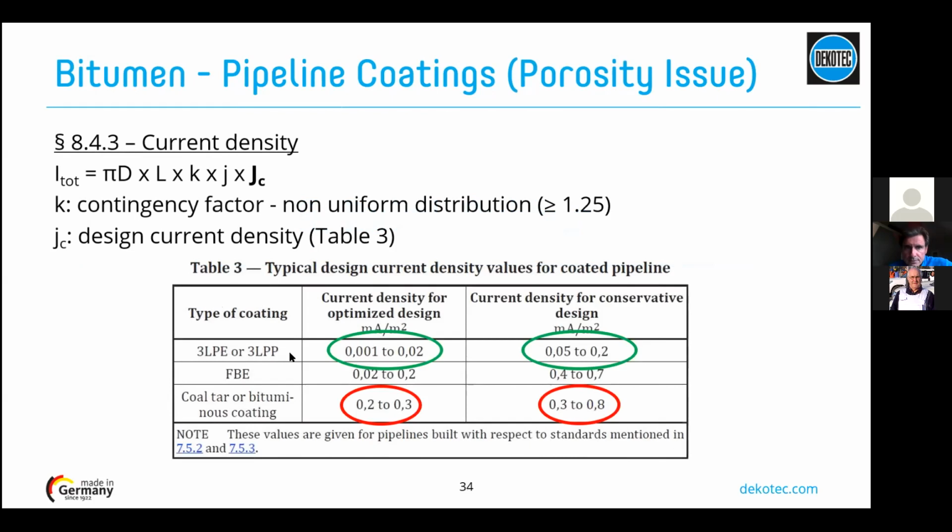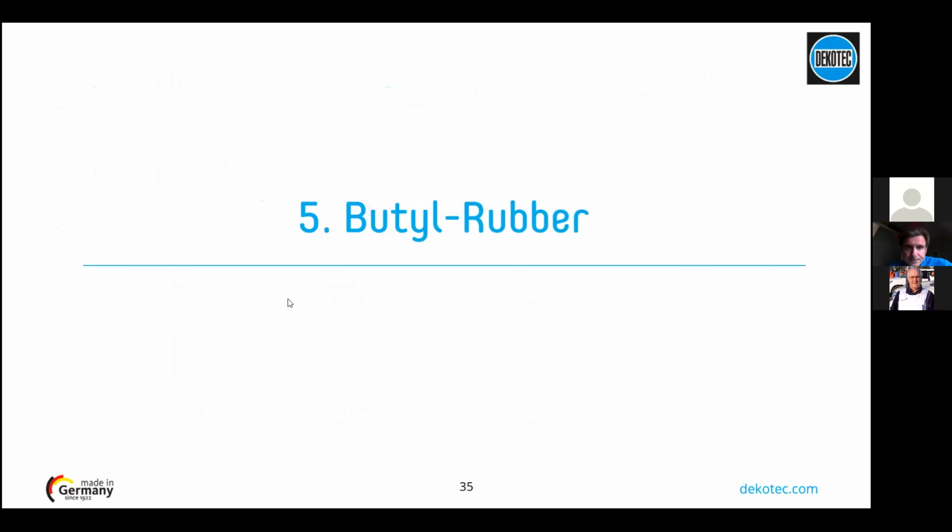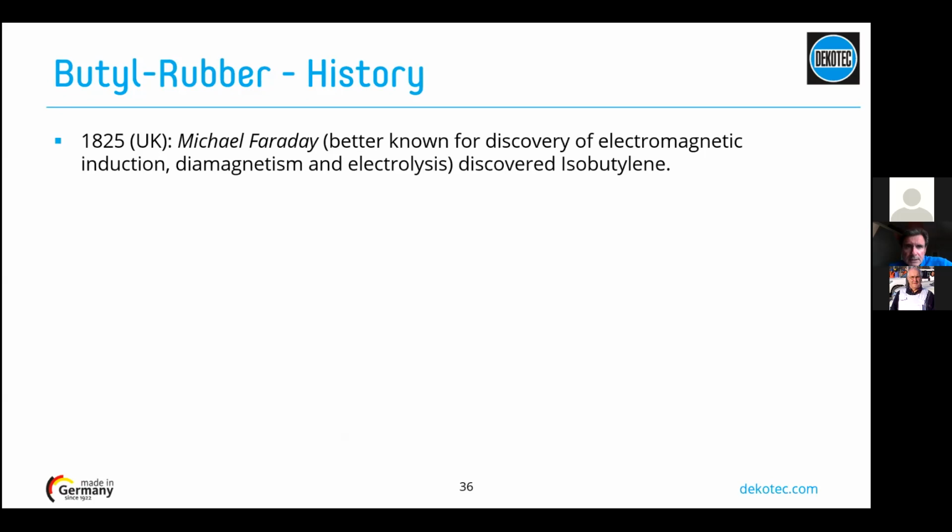The last chapter is butyl rubber. So again, a quick history. It was discovered by Mr. Faraday. I think it's interesting to notice this. Mr. Faraday is well known for all his electromagnetic studies, but he discovered isobutylene.